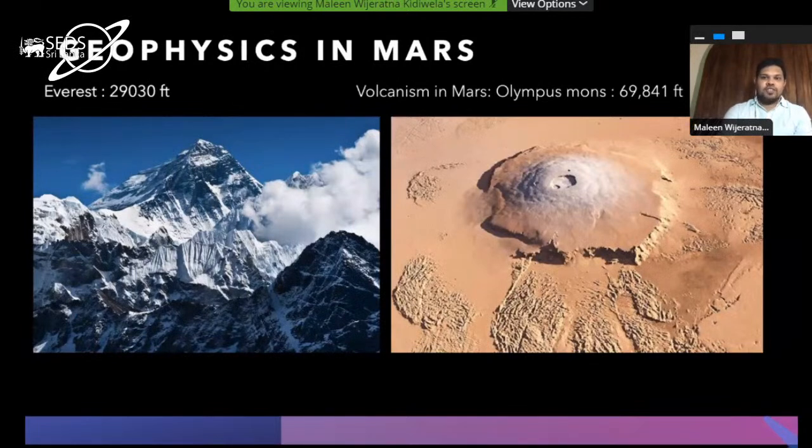Geophysics on Mars also involves understanding volcanism. Olympus Mons is one of the biggest volcanoes in the solar system. It's 69,000 feet compared to Everest, which is 29,030 feet, much lower. This brings us an important question: why is the volcano so big? This can be answered by geophysics as well.